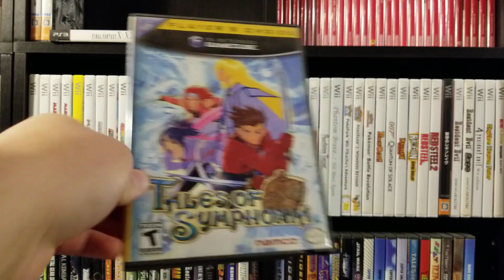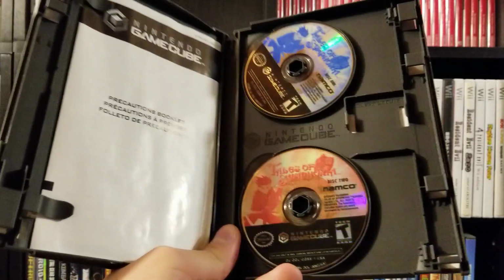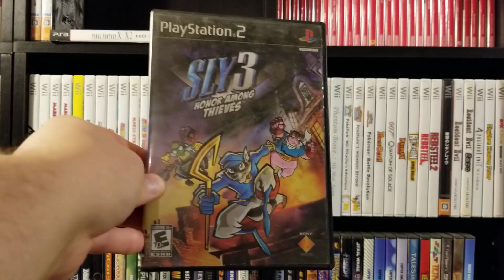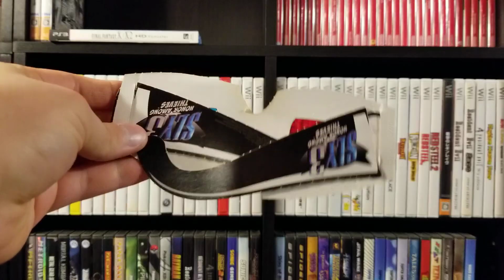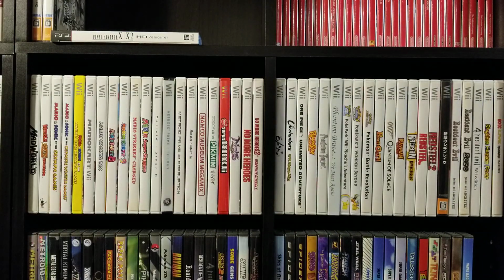Tales of Symphonia. Also complete with... Oh, no, not complete. Missing manual, but it has both discs. So that's nice. And then a couple ones I just grabbed. I don't think I have this one at all. No, I have this one, but Sly Cooper 3, really dirty. It had these, I've never seen this before. Had these like 3D glasses in there. I don't think my copy has this, so I might keep that part.